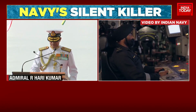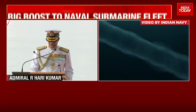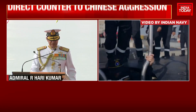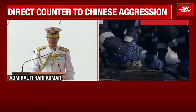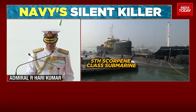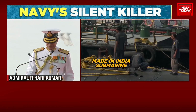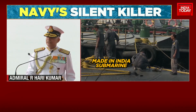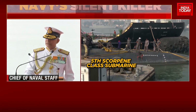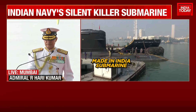And ladies and gentlemen, in the Navy, it's a time-honored tradition that old ships and submarines never die. In keeping with that spirit, this submarine in front of us is a reincarnation of erstwhile Vagir, which served India and the Indian Navy for 3 decades, a committed sentinel defending our nation's interest in the maritime domain. And Vagir takes its name from the sandfish, a deadly deep-sea predator of the Indian Ocean that is both fearless and stealthy. And true to the name, in its new avatar also, she is a lethal platform with a formidable weapon package and state-of-the-art stealth technology.